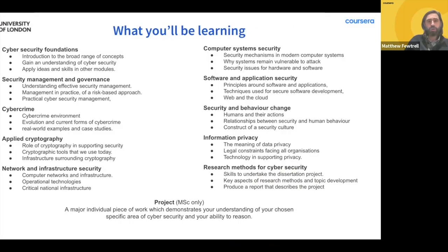So, what will you be learning? The courses which you'll be learning in this course are cybersecurity foundations, security management and governance, cybercrime, applied cryptography, network and infrastructure for security, computer system security, software and application security, security and behavioral change, information privacy, research methods for cybersecurity, and then the final year project.